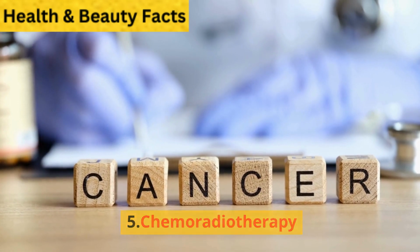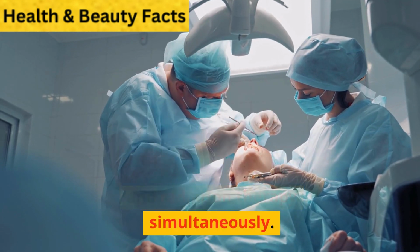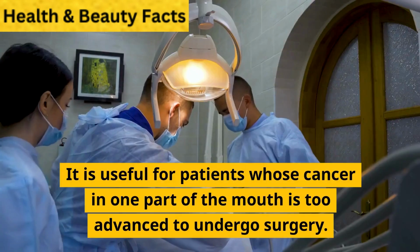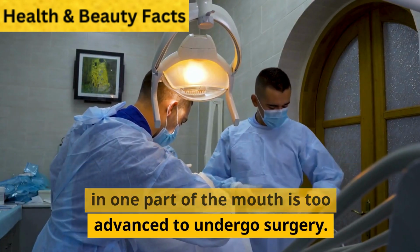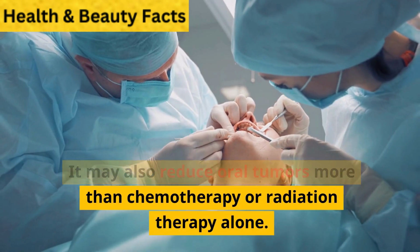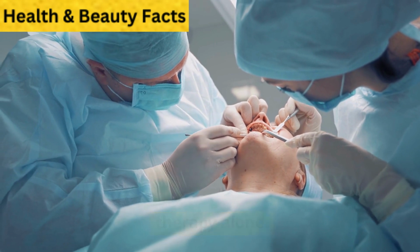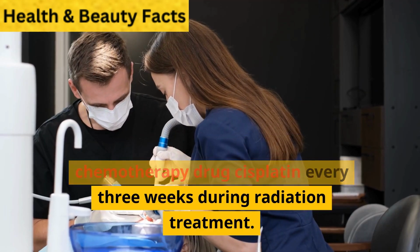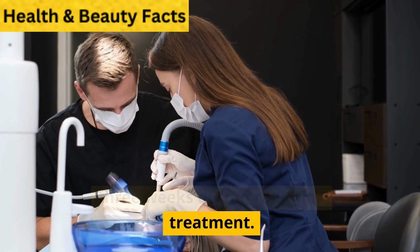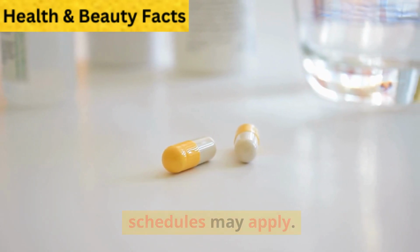5. Chemoradiotherapy. This involves giving chemotherapy and radiation therapy simultaneously. It is useful for patients whose cancer in one part of the mouth is too advanced to undergo surgery. It may also reduce oral tumors more than chemotherapy or radiation therapy alone. People may receive the chemotherapy drug cisplatin every 3 weeks during radiation treatment. Other medications or treatment schedules may apply.